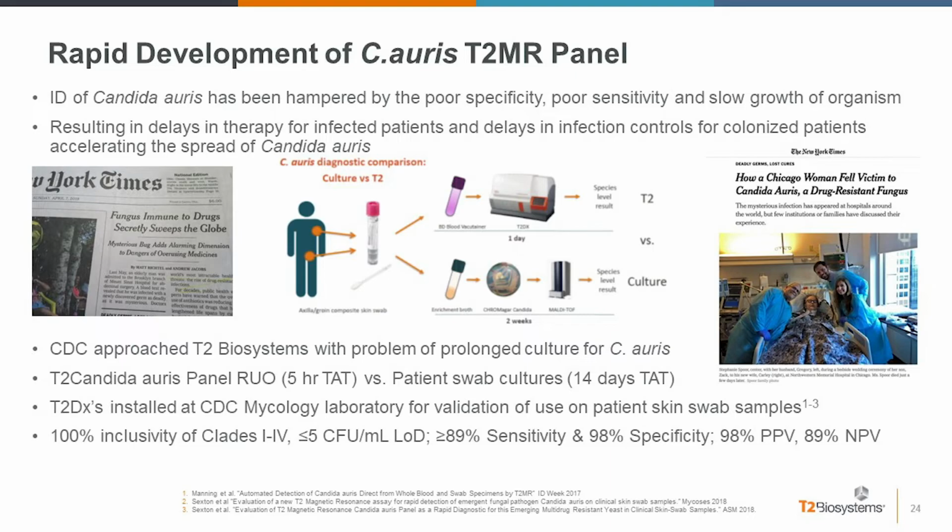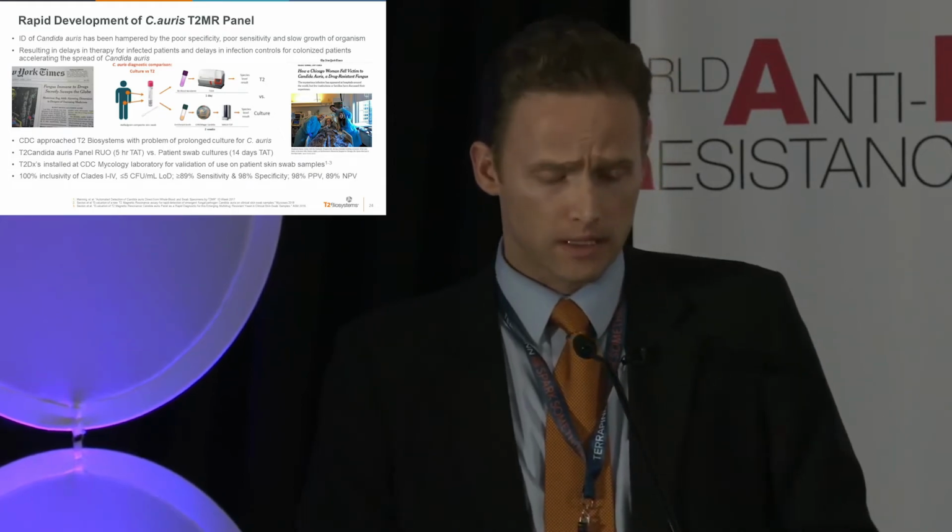There's a study in Mycoses that Tom Schiller's group did at the CDC. We developed this panel for them because it was taking them 3 weeks to get a positive culture from a patient swab for Candida auris. And with this test, you can get it in 3 hours directly from the patient swab. And so I'm hoping that that kind of technology can help address the problem of colonized patients moving around between facilities and within facilities and causing the spread of this superbug.